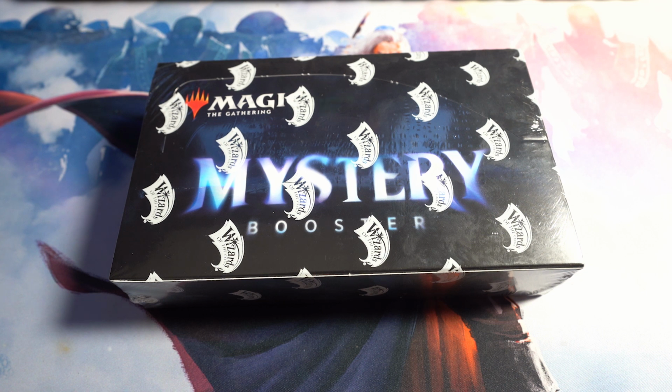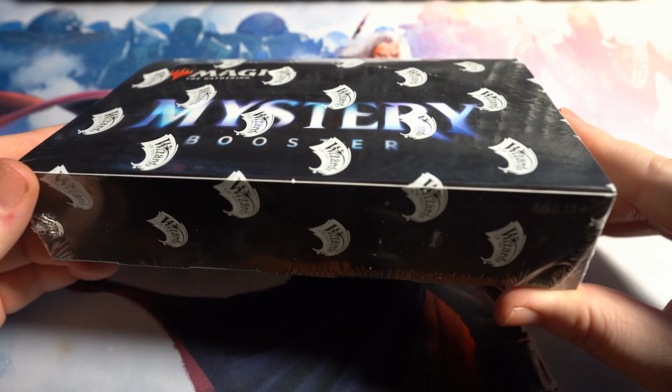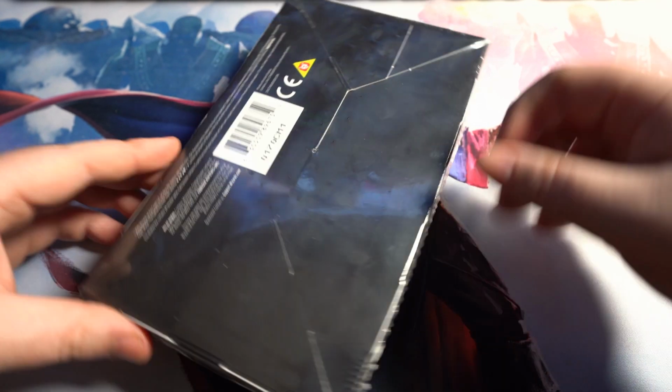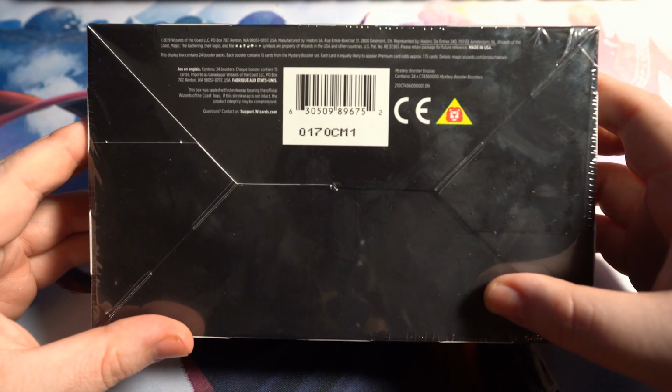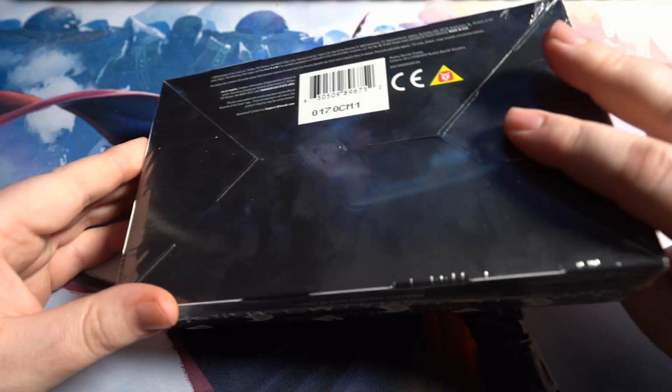Well, it's time for another Magic the Gathering Mystery Booster box opening episode. I do want to point out one thing that's pretty intriguing. We're going to be doing a test today. So right now we've got the 017 OCM1, which is the same box that I opened for my first box.